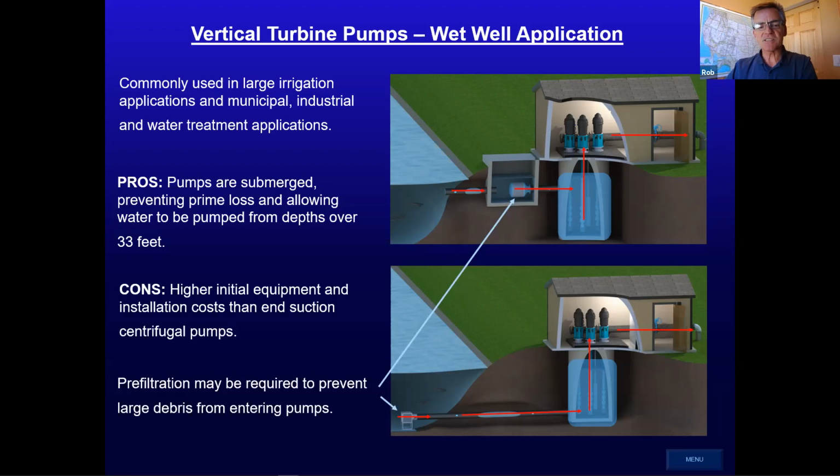Pre-filtration: if you're coming out of a surface water source like a pond or a canal, pre-filtration before the water enters the wet well is, I would say, not only highly recommended, but required, in order to make sure that debris doesn't get in there and plug up your pumps. If you have vertical turbine pumps and they get plugged up, you have to hire a crane. The crane has to pull them out vertically, so it can get very expensive.